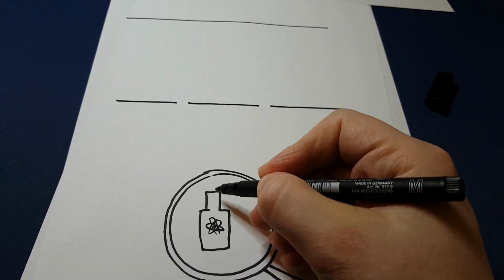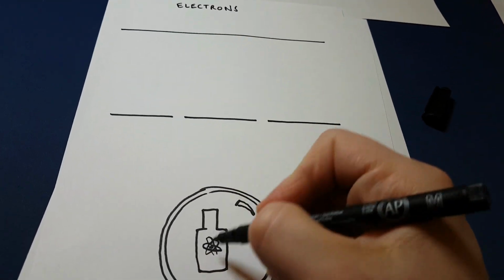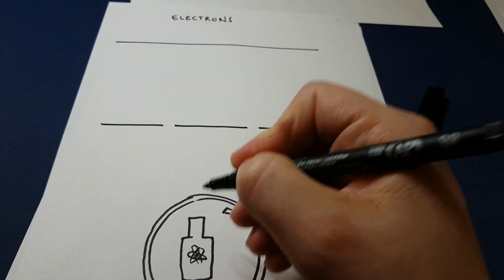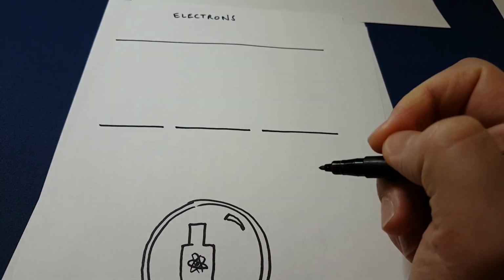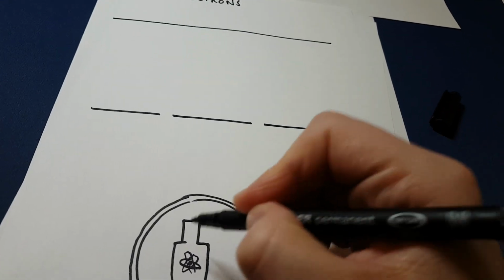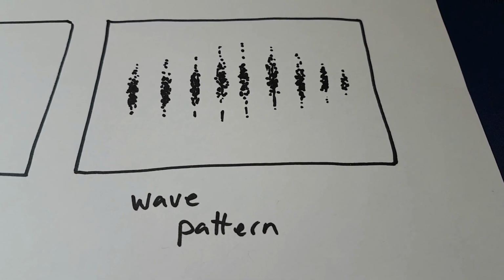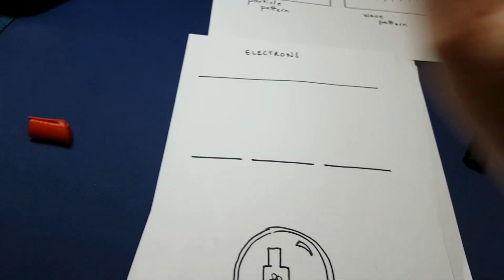We need to just shoot one at a time. So they significantly reduced the rate at which these electrons were being shot, so that they were sure that only one atom was being shot at any one given time. What they found was that the electrons being shot one at a time were still creating a wave pattern, which was very, very surprising to the people conducting the experiment.